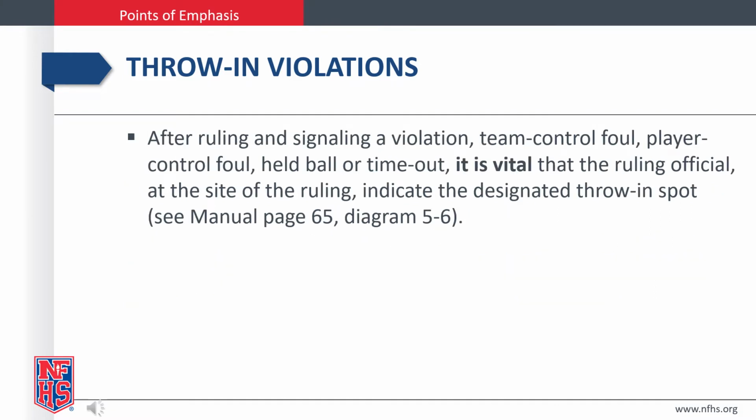Throw-in violations. After ruling and signaling a violation, team control foul, player control foul, held ball, or timeout, it is vital that the ruling official at the site of the ruling indicate the designated throw-in spot. See manual page 65, diagram 5-6.